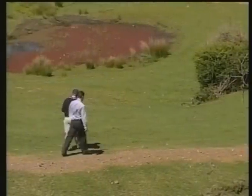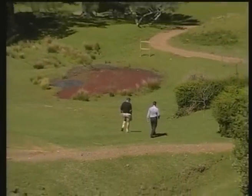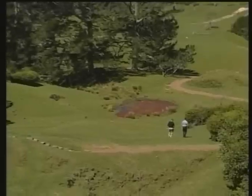How many people have come, knocked on your door and said, let me in, I want to have a look at Hobbiton? Hundreds, probably thousands. Starting next month, movie fans will be able to catch a shuttle from Matamata and take a guided tour of what's left of the Hobbit set.